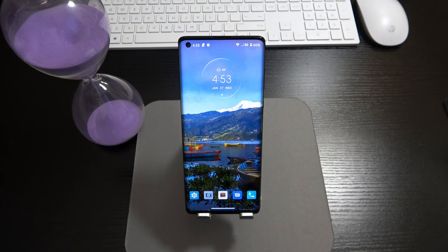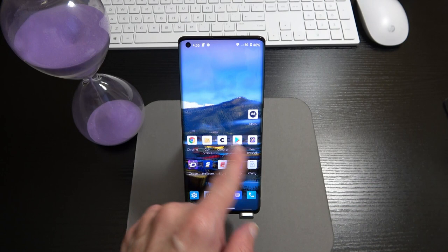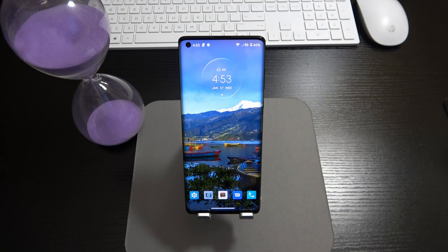That means that this phone is an absolute beast. We do have the 90 hertz screen refresh rate. I don't believe we have 120. But, you know, the higher refresh rate definitely works great.